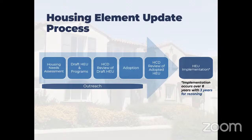And throughout that process, we will have opportunities for the public to provide input on the housing element. Once you have adopted the housing element and it is certified by the state, implementation will be throughout the next 8 years.